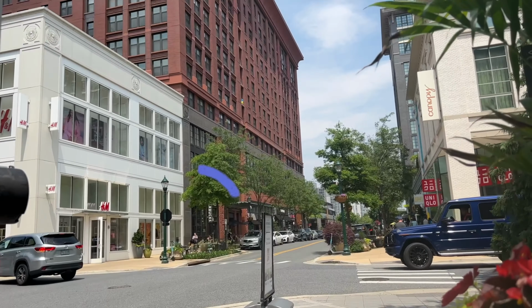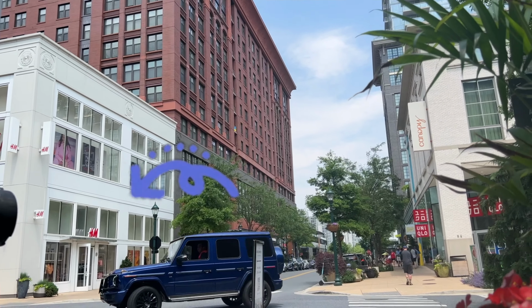After lunch, I decided to pop over to this H&M. Ooh, and there's one of my dream cars.